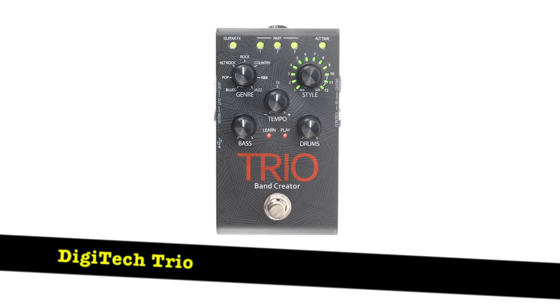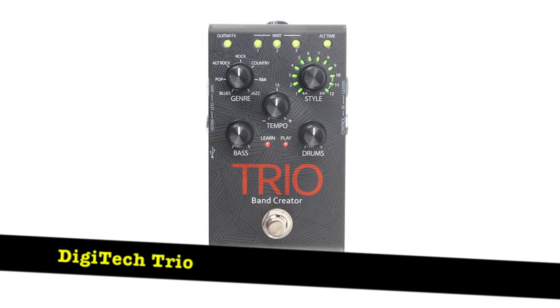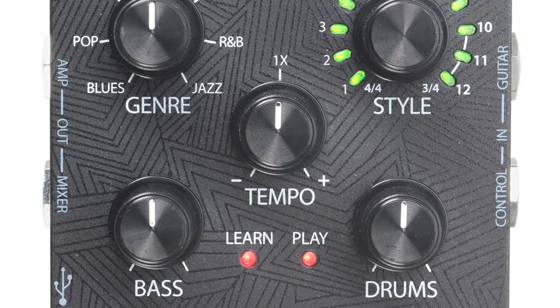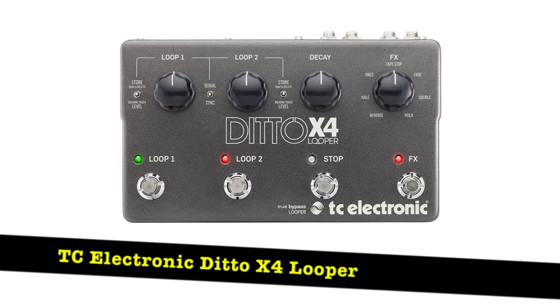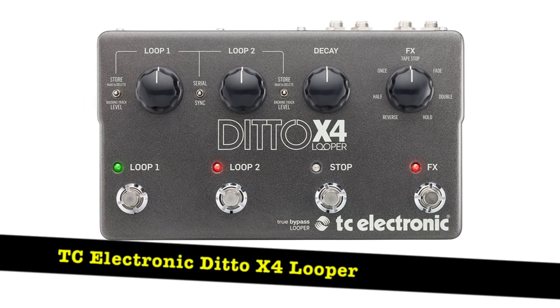A runner-up option. The Digitech Trio. So this is a very interesting pedal. You record a loop and it learns that loop and then adds a drummer and a bassist to play along with you so that you're playing like in a trio in a band. It's a really neat pedal. Check out some videos. The TC Electronic Ditto X4 would be a more professional pedal if you wanted to play a lot of looping live and do something like that.